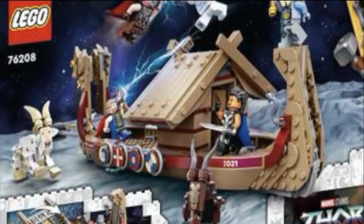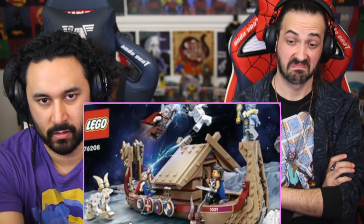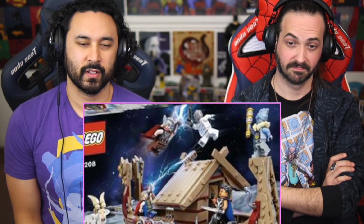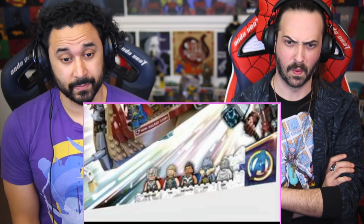And on the back of the boat here, we can actually see Thor fighting Gorr. In this set, the characters that are included, as said on the box, are the Mighty Thor, which is Jane Foster. Thor, which is, you know, our normal Thor. King Valkyrie is what it says here, and of course she is the Valkyrie. King of Asgard now.